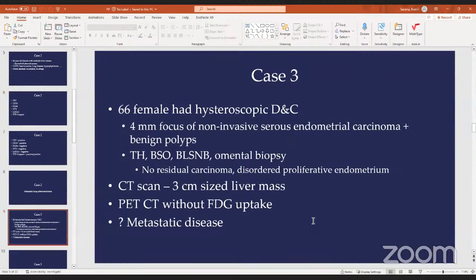So case number three is a 66-year-old female who had hysteroscopic dilatation and curettage. And in that, there was found a 4 millimeter, so really tiny, focus of non-invasive serous endometrial carcinoma in a background of benign polyps. So she then underwent extensive surgery. She had a total hysterectomy, bilateral salpingo-oophorectomy, bilateral sentinel node biopsies, and omental biopsies. And no residual carcinoma was found in the surgical specimens. And the endometrium was called disordered proliferative endometrium, but no residual carcinoma.